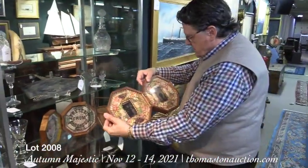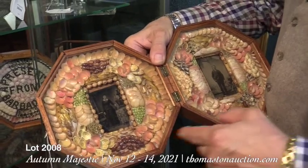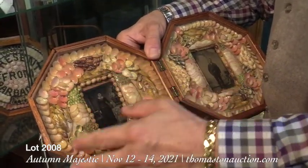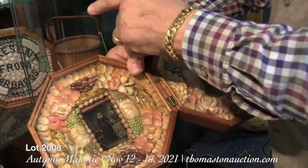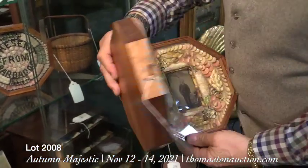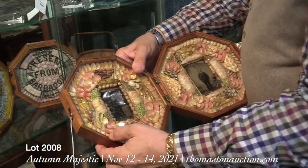Sailor's Valentine. This has the pictures of the parents, it looks like, the mother and the father, and they're in their tin-type photographs. So you know this was made in probably around the Civil War era, and you notice the darker patina on the shells because it's a little older probably than that one. This one's probably 1890s, this one's probably 1860s. But again, the octagon form with a mahogany case on the outside, and another rare double Sailor's Valentine. This is lot 2008.